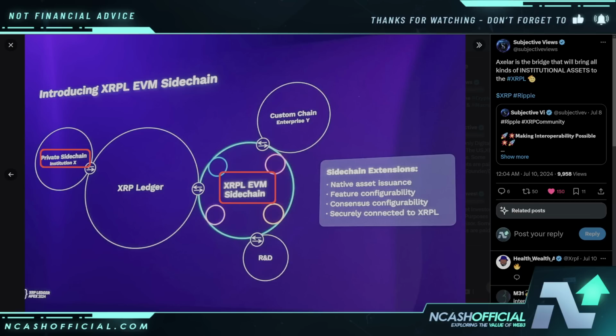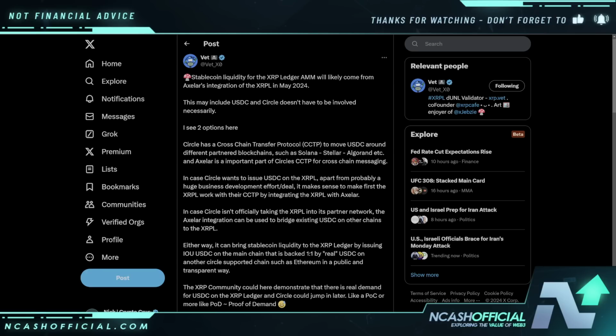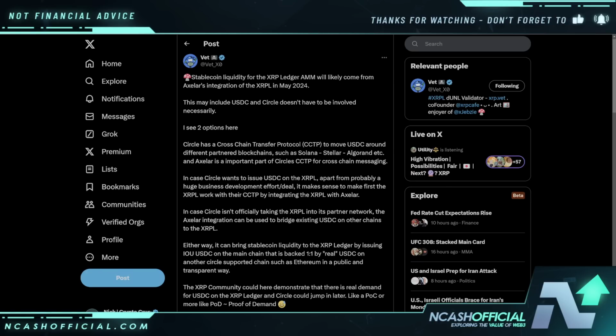Now, outside of this, we know the stablecoin is coming, right? The Ripple USD stablecoin, big deal, love it. The thing about that is when we look at stablecoins, here we actually have stablecoin liquidity from the XRP ledger. AMM will likely come from Axelar's integration of the XRP ledger in May of 2024. Now, we know that this hasn't launched yet, in my opinion. I might be wrong on that. Don't take it as 100% certainty, because I haven't really looked into the full launch just yet.